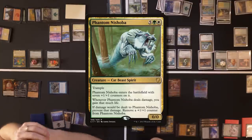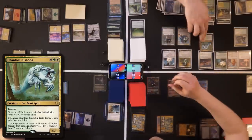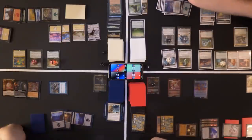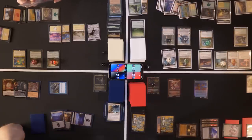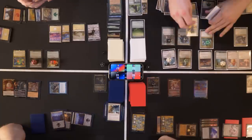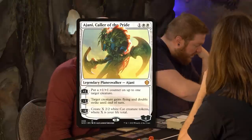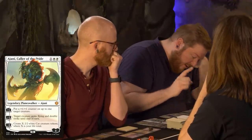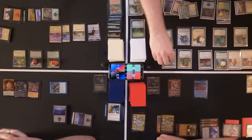For the Shinobo, you gain three life. Threes, yep. And this has seven counters. Test of endurance, you got that in there. Then I'll pay two white for the plus one counter, to put a 1/1 counter on up to one creature. I'm gonna do that.